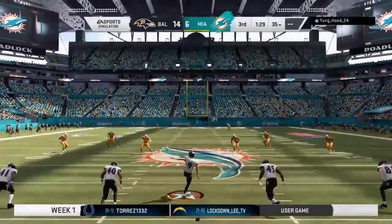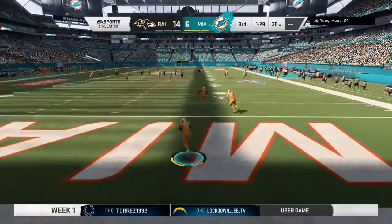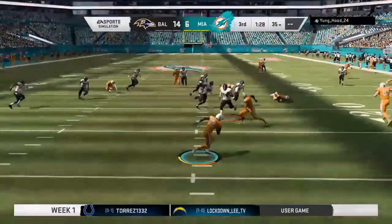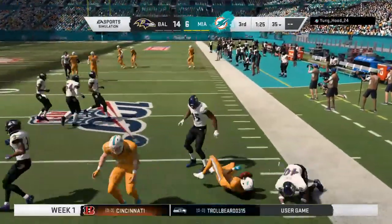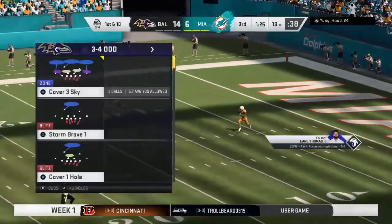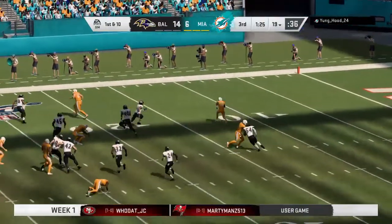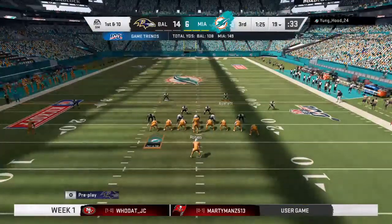Tucker now to kick it away following the touchdown. This will be fielded on the back line of the end zone. And he'll take it back to about the 19-yard line. The Dolphins at the line ready for their next drive.